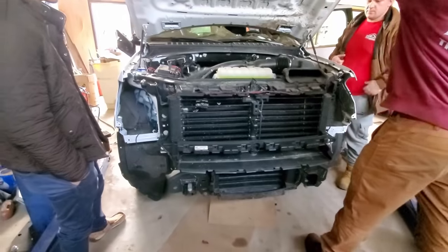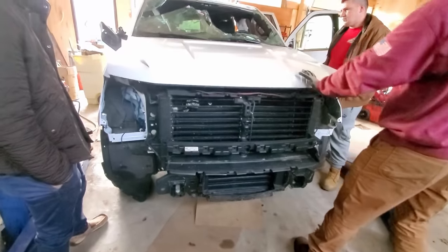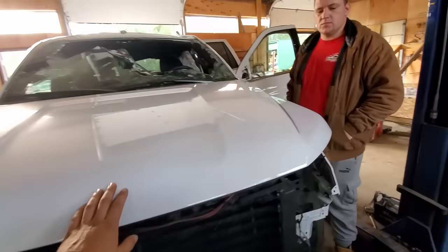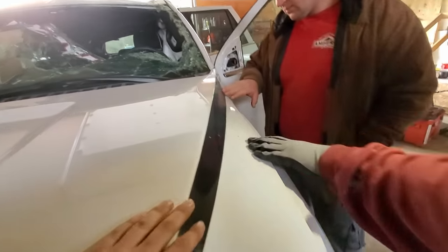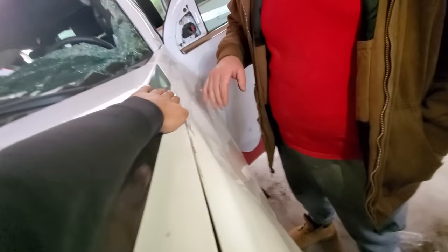All right, what is it look like? We're missing the headlights, grill, bumper. Pretty much front end. How's the hood? Hood's actually pretty good. Oh, hood's in good condition. Wow. Oh no, the side here. I think we can repair that though. Yeah. It's not a problem.